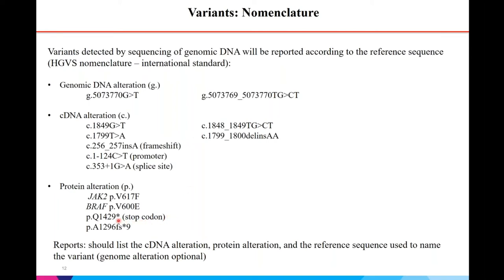You will find others where you will see this asterisk at the end. It means that the alteration caused a stop codon or a truncation. You will also see these others which have caused a frame shift, and we will tell you it's originally an alanine. Now we have a frame shift and there's a stop codon, 9 codons later on. So when you view your reports, you should see these alterations. And again, I would urge you in your notes, if you're going to write them down, you actually write this complete thing here. That's very useful.